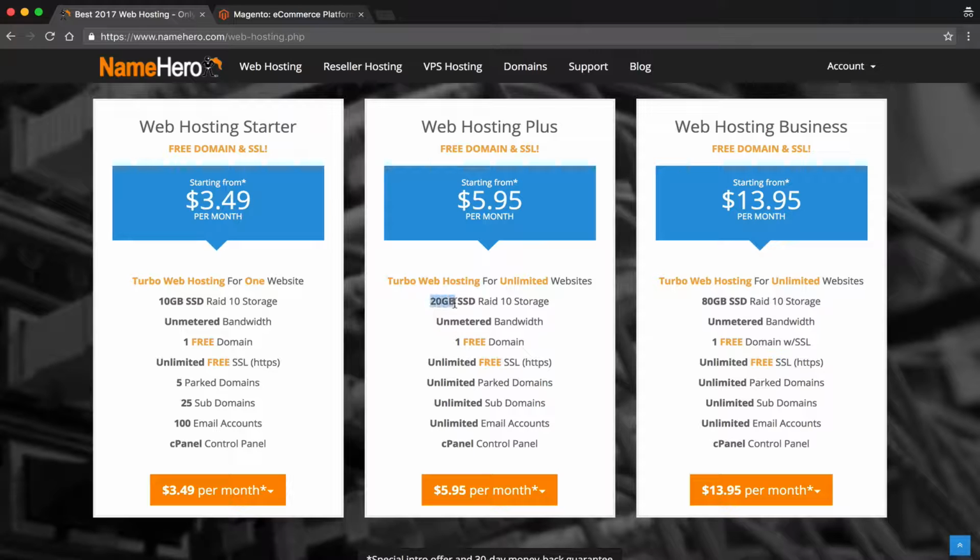Now, if you need more than 20 gigabytes of space, especially if you have a big Magento store or you're going to have a lot of products, you might want to consider our business package. Reason being, it comes with 80 gigabytes of space. But for most people just getting started, the Web Hosting Plus package is your best bet.